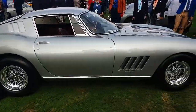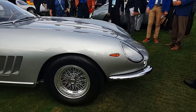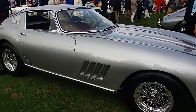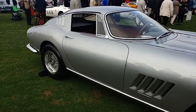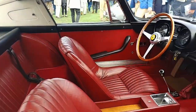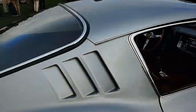Wow, look at that Ferrari. Still looking at the preservation class here at Pebble. Post-war preservation. We'll make our way over to pre-war here in a minute. Yeah, let's go over there.